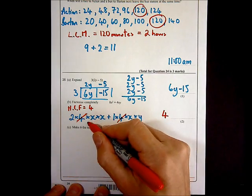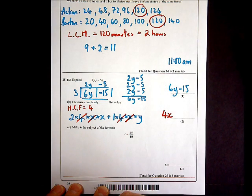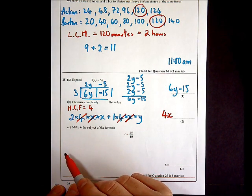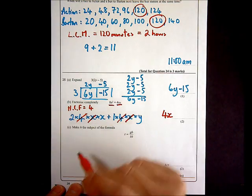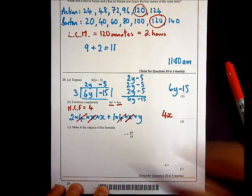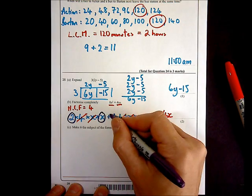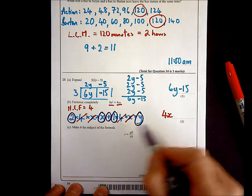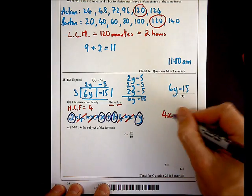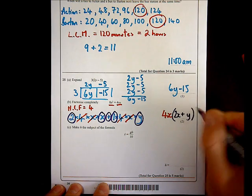I've also got an x in both terms, and I haven't got any other factors that are the same in both the first term of 8x squared and the second term of 4xy. So what I'm left with is 2x add 1y, and 1y I can obviously just write as y. So inside my brackets I'm going to have 2x plus y.